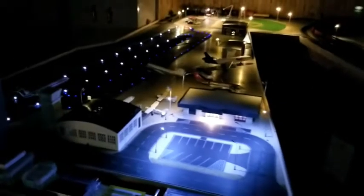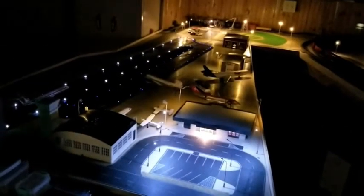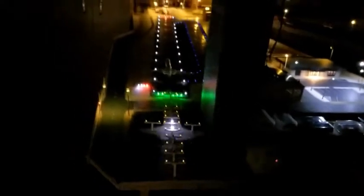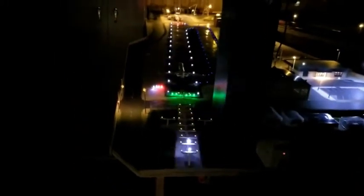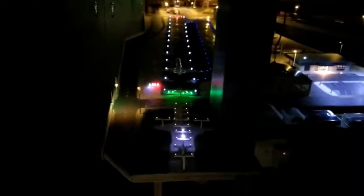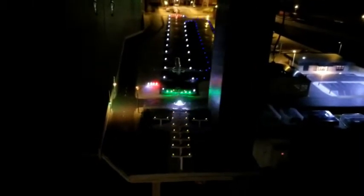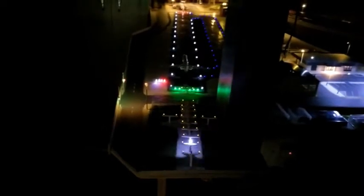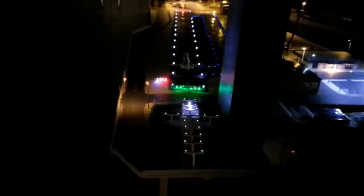Everything comes on. The whole airport is lit now, and I have my approach lights. They're kind of neat. So the yellow ones stay on, the red at the end, the green at the beginning, the poppy lights, all the blue and white lights, and of course the center flashing lights, which are on a chaser board.